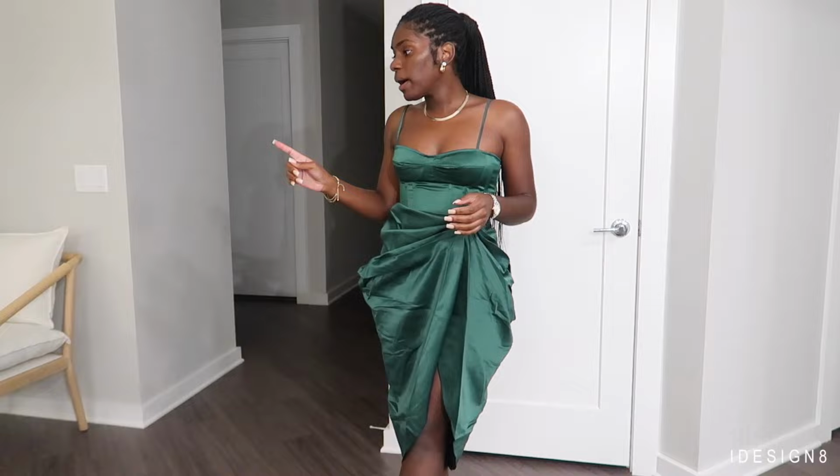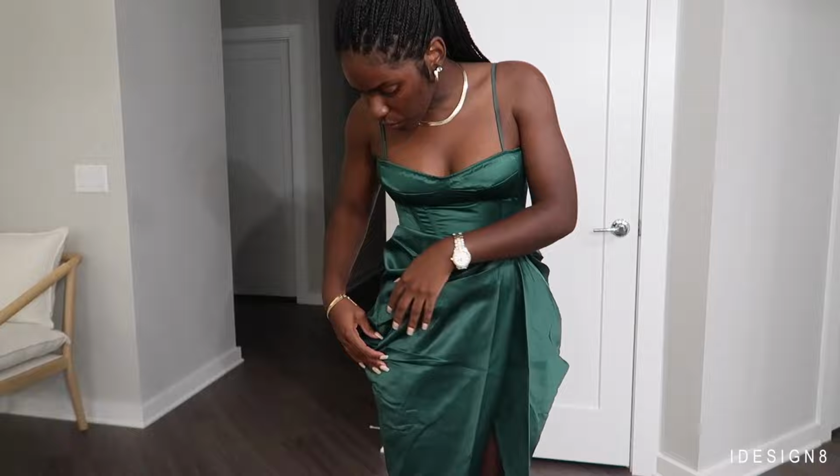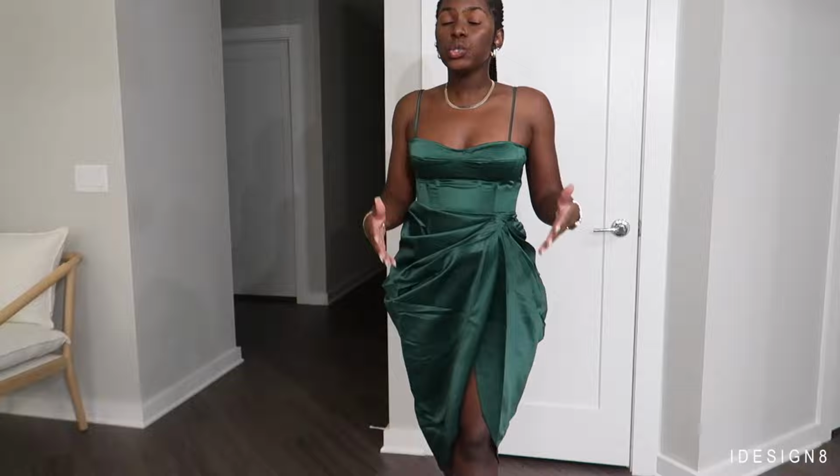But it's still so gorgeous, and I do like the color. I think it's just the structure of the skirt. You know, at some point, the extra fabric wasn't needed. But I see where it's going. But it's really gorgeous. So I can't wait to wear this. I have two weddings coming up. So this is definitely an option.